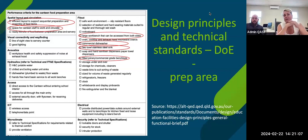If you're thinking about your own Tuckshop while I'm going through these and thinking my Tuckshop doesn't look like that, these are actually design standards from the department. So you've got these documents available to you to use for advocacy within your own Tuckshops. Commercial dishwasher is actually listed within the Department of Education standards. So that is definitely something that if you don't have one available, then you can take this to your principal and to your P&C executive to say, actually, this is a Department of Education standard.